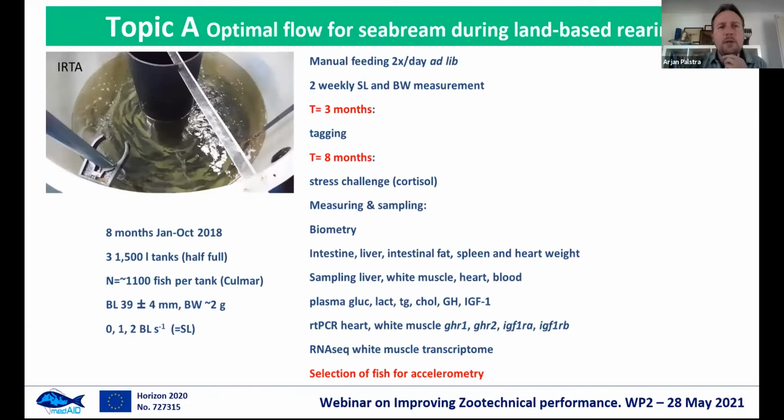So let's move to topic A, optimal flow regimes. What we did is we had a setup of 3 of these 1500 liter tanks. And in the middle, you can see an inner ring that made the flow quite uniform. You can see that we also lowered the water level in order to increase water flow. And you can see a fish swimming there.